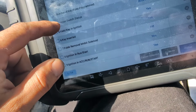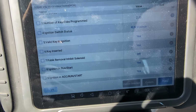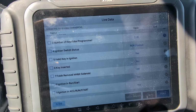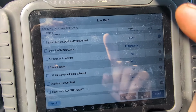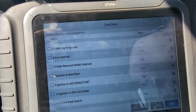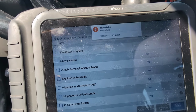Number of key fobs is 2, ignition in the run position. So we see it right here. Okay, and start position. So we see that the wireless control module does see that the vehicle goes to the start position. A valid key is inserted, yes. Key inserted, yes. Fobik removal, solenoid off. Try that again.